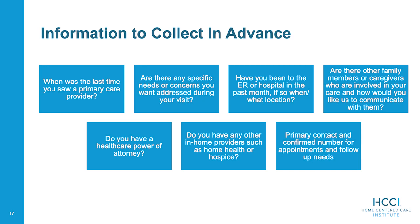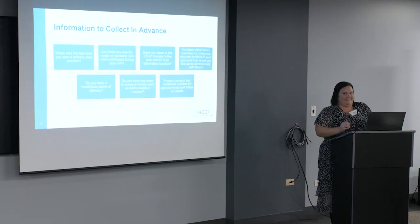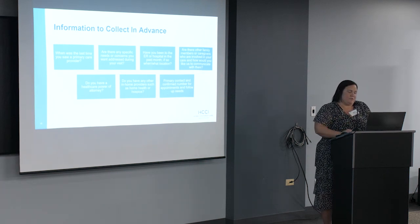Information that you can collect in advance prior to the visit that the provider may need to know, the chart will need to say it, from the medical assistant or the LPN. When was the last time you saw your primary care provider? Another question I always ask, are you seeing another in-home visiting provider? It happens often. I'm sure you see it a lot more than you think, because like I said, those patients tend to shop around if they're not liking the care that they're receiving or they're not liking the answers.